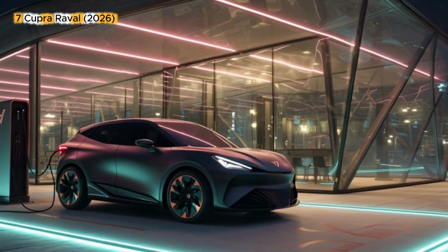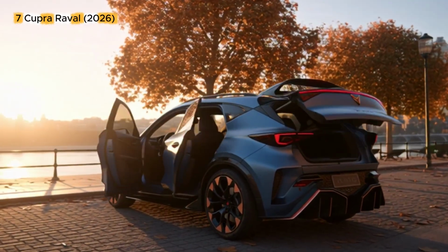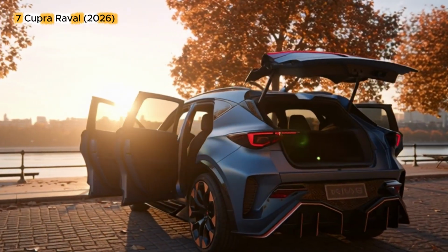If you're interested in how it might be priced, how the battery and charging will work in Pakistan, or how it compares to rivals locally, I can dig up regional specifics too.